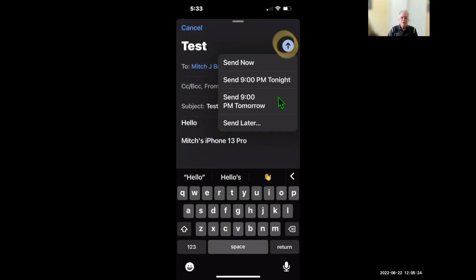Okay. Let's see. This is email. So email on the phone, you now have 4 new options. If you hard press on the button to send the email, that's why I marked it up here in yellow. You get a drop-down menu that says send now, send at 9 o'clock tonight, send at 9 tomorrow, 9 p.m. tomorrow, or send later. If you hit send later, a calendar comes up, you pick the date and you pick the time, and that email will be scheduled to go out.